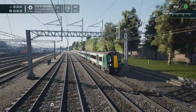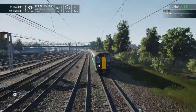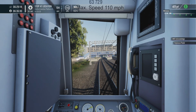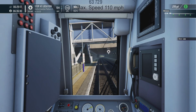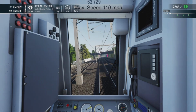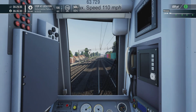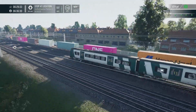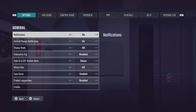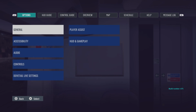The only big place when actually driving the train, apart from London Euston, where you drop frames is here. You've got a lot of Class 66s, a lot of scenery. As you come out of London, it's not such an issue. So after Watford Junction, you're fine. So right now we're running 37:38. We are on PS5, so it could just be a few graphical things that I have on. So for example, you could come into here, general, you could possibly turn save game off. Motion blur I have off.